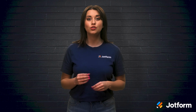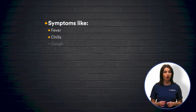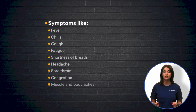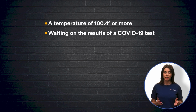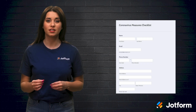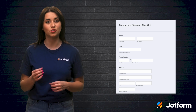According to the CDC, you shouldn't allow employees to enter your shop if they report any of the following: symptoms of COVID-19 like fever, chills, a cough, fatigue, shortness of breath, headache, a sore throat, congestion, or muscle and body aches, a temperature of 100.4 degrees or more, that they are waiting on the results of a COVID-19 test, or that they were previously diagnosed with COVID-19 but have yet to be cleared to end their isolation. Jotform's Coronavirus Measures Checklist template can help you simplify this process and create a record demonstrating your due diligence.